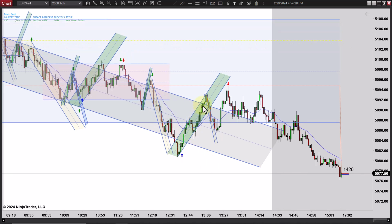Everything's in place for it to run higher again, or back into the range at a minimum, or at least come back and test the breakout area again. And that's what it does. It comes up here, and you don't get anything solid here to go long or short. And then you get a second leg up.